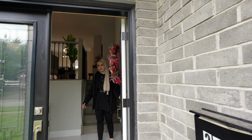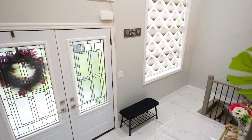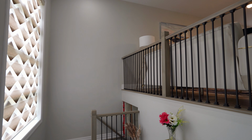So this is the entrance. We have very high ceilings and there are pot lights on the ceilings for sure. We're going to check out the basement later in the video, but for now, let's see the main floor.